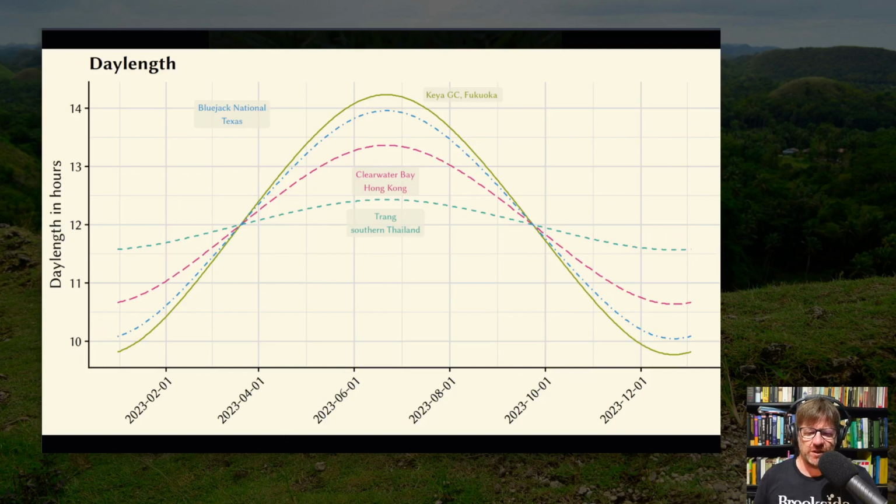And if you go to a place like Hong Kong, I looked this up for Hong Kong. In Hong Kong, you vault all the way to a longest day of the year that's almost 13 and a half hours. And your shortest day of the year is a little bit more than 10 and a half hours.